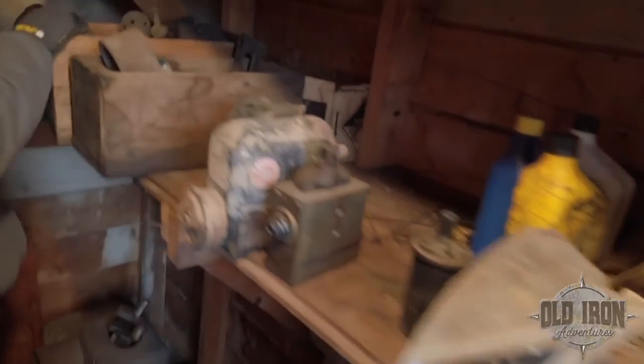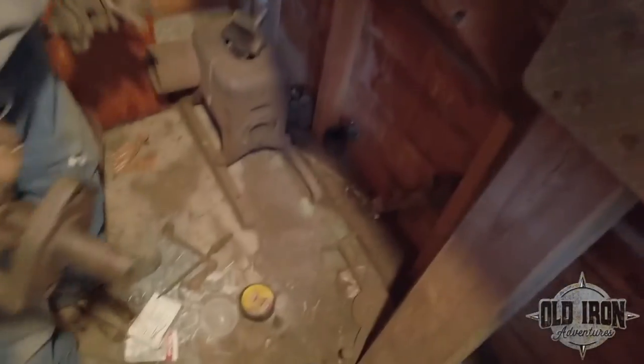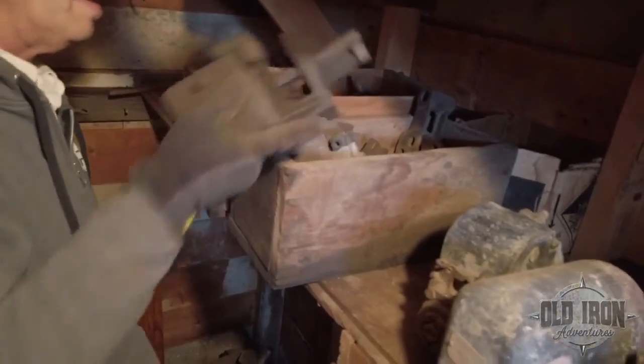What are you on the engine? Oh, is that full of igniters? I'm trying to get this box light enough I can get it out of here. It's full of igniters. Oh man, got all kinds of igniters. Yeah, whole box. Is that parts too? Is that magneto parts beside it? This is magneto parts beside it.